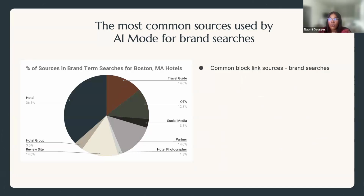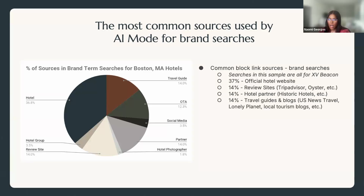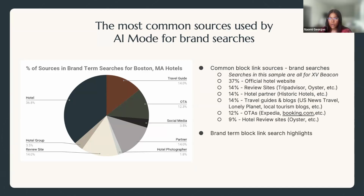For the most common sources for branded hotels, 37% of the sources found were the hotel's official website. Another 14% was review sites, again think Oyster, TripAdvisor. 14% were hotel partners, again think Historic Hotels. 14% were travel guides and blogs. And 12% were actually OTAs. And 9% were hotel review sites. The official website was used twice as often as OTAs when it comes to branded searches.